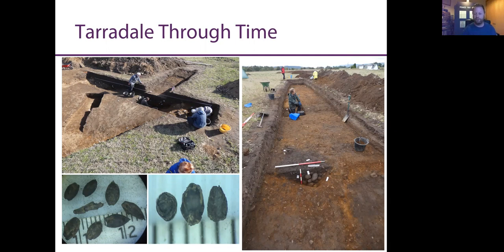But there are things like wild radish, for example, which appear mainly on medieval sites. So there's some good potential here to do some nice work. The charred grain is very nice, particularly from the pit, and the charcoal is good as well.